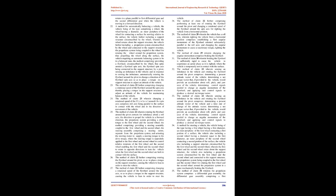The propulsion system being coupled to the first wheel and the second wheel for rotating the first wheel and the second wheel around the propulsion system in a same direction. 26. The method of claim 22 further comprising rotating the flywheel around the pivot, so as to place a torque on the support structure, causing the vehicle to lean in order to steer the vehicle. 27. The method of claim 22 further comprising mechanically braking the flywheel.